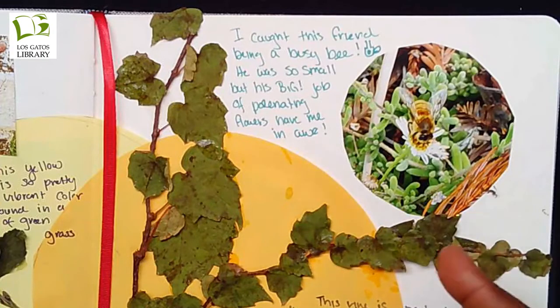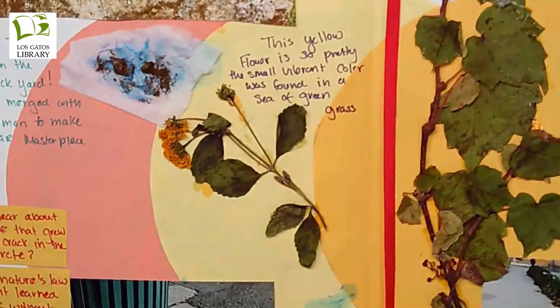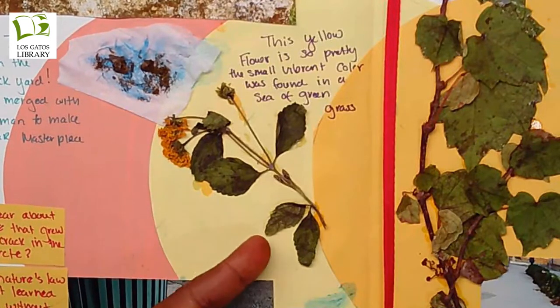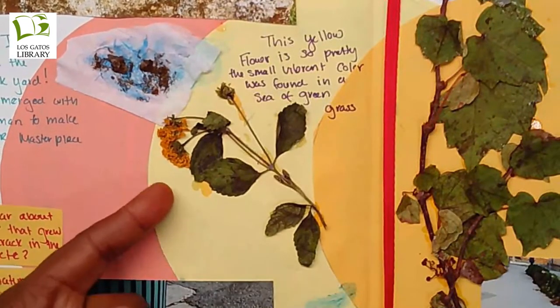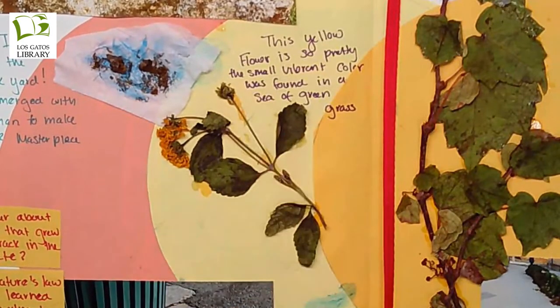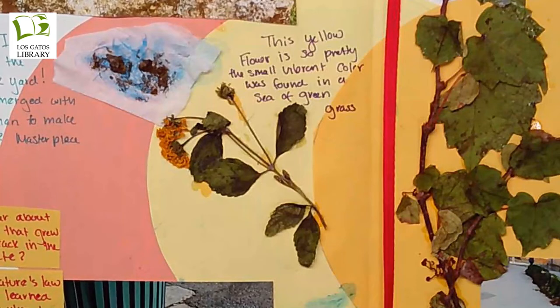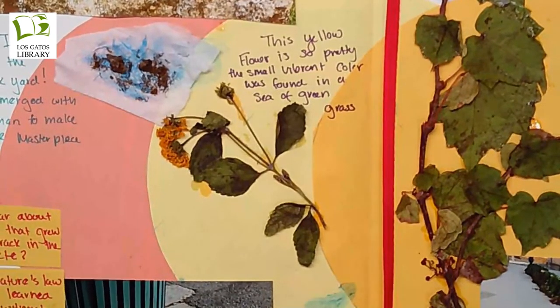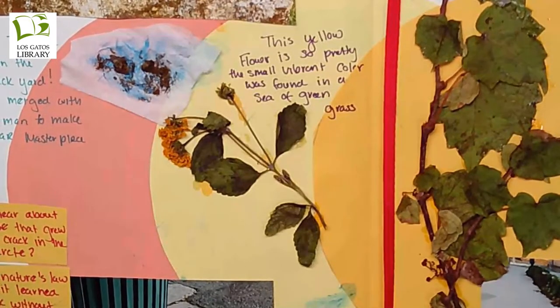Well, I walked on a little further and I'm making my way to Los Gatos High School. And I run across, in front of the hotel, a green patch and this one little flower right here standing out. Now, it was a patch of just green grass and there was this orange flower. Well, actually, he was yellow. And it says, this yellow flower is so pretty. The small vibrant color was found in a sea of green grass. So I kind of plucked him and decided he could join my journal.